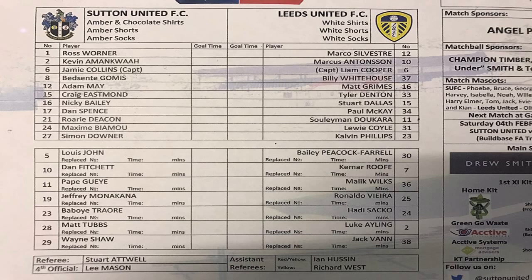It's outside the 18-yard box in their own half. He's picked up some good positions there, number 10 role, Rory Deacon. So it's important that the communication from the back four to those two holding midfielders is good.